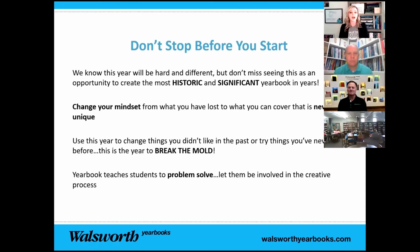So one thing I want to get across to you first and foremost is don't stop before you even start. Don't put yourself in the corner of things are not happening, this is not happening, all these events are canceled, everything's weird, all these people are in masks. That's okay. We're going to use this year to change our mindset and change our focus of what we cover.